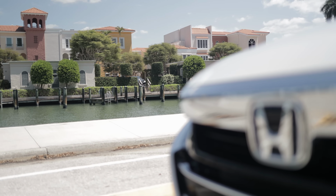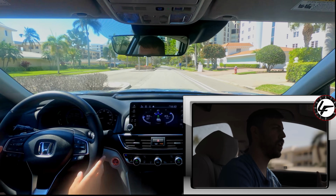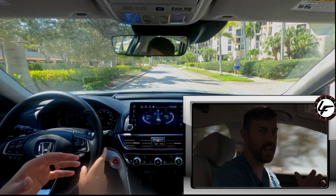Driving the Accord Hybrid is very, very smooth. It drives like an electric car until you're up at highway speeds. The engine does come on from time to time, most of the time under low acceleration or low stress.